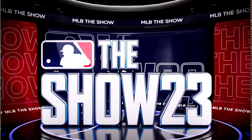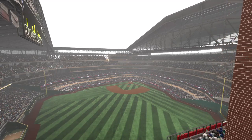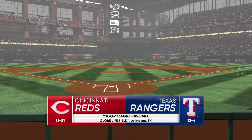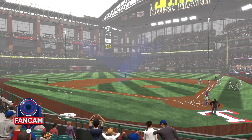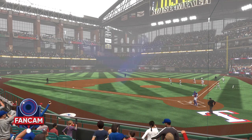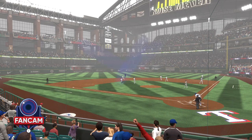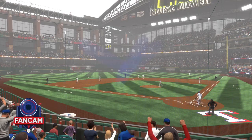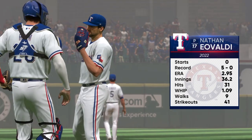Live from Arlington, Texas, Interleague Baseball on MLB The Show. It's the Cincinnati Reds and the Texas Rangers. And we'll be back with the first pitch right after this. So almost ready to get underway.